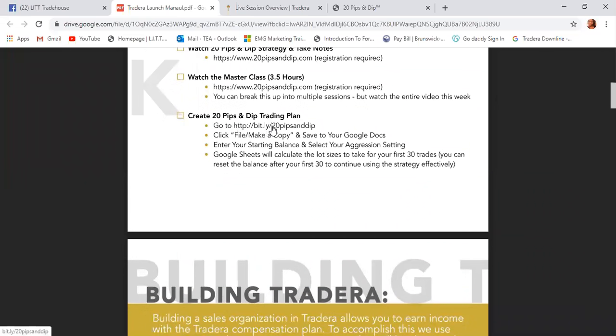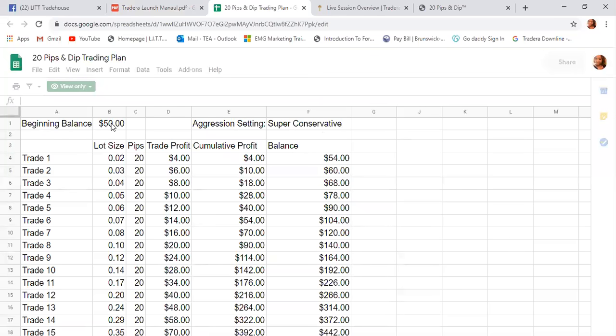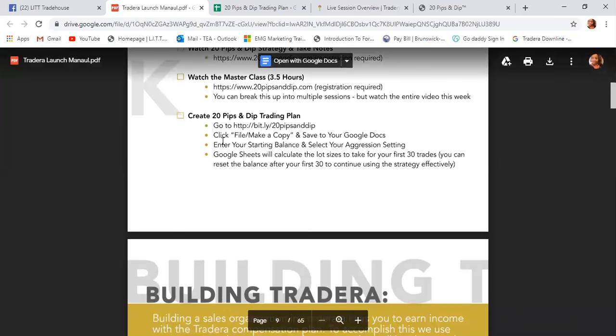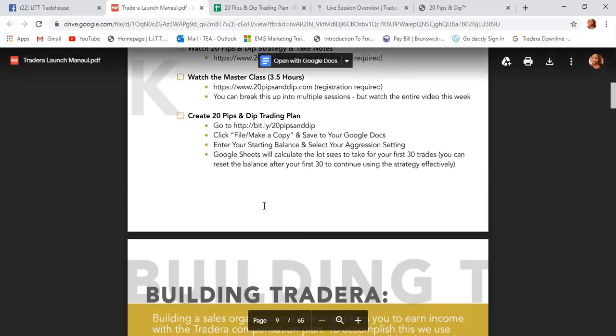And then you're gonna go ahead and create your 20 pips and dip trading plan. So you go to this link, it's gonna take you to a file, okay? It shows you your beginning balance. You can change your aggression setting. And then, you know, you can type in where you want to start, but you have to first follow the instructions where it says go to file and make a copy and save to your Google Documents. Gives you instructions on that.